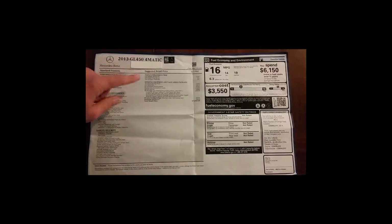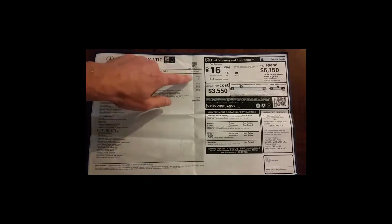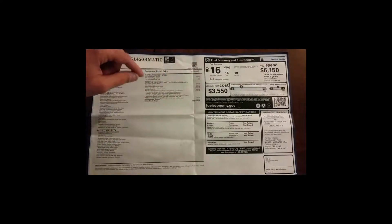So what did that $10,000 extra go to? You can see that Cinnabar red paint is $720 extra. Basically, any color on this vehicle is going to be $720. If you don't want to pay the $720, you're stuck with a non-metallic black or white, which is typical for German vehicles. So if you want one that's not one of those colors, just expect to pay.